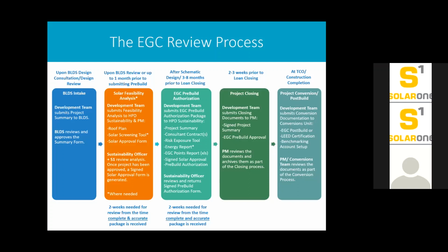And we will make every attempt to turn around these reviews within 2 weeks from the time that we receive a complete and accurate package. And this is a really important thing to note. If we get a solar feasibility that's missing information or has inaccuracies or items that don't match from form to form, then we're going to have a lot of trouble getting that back in 2 weeks. That doesn't give us enough time to review and find inconsistencies and so on. So we're saying 2 weeks from the time of an accurate feasibility analysis. Next slide.